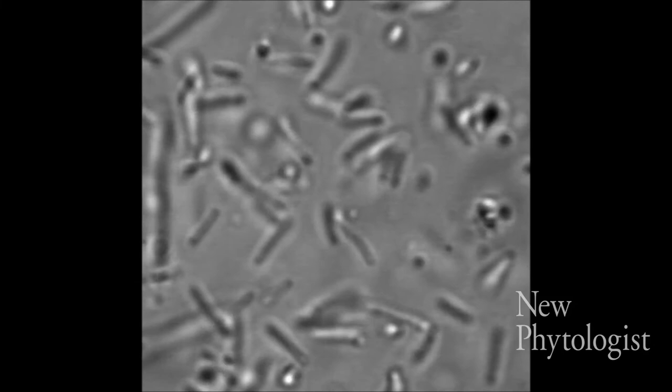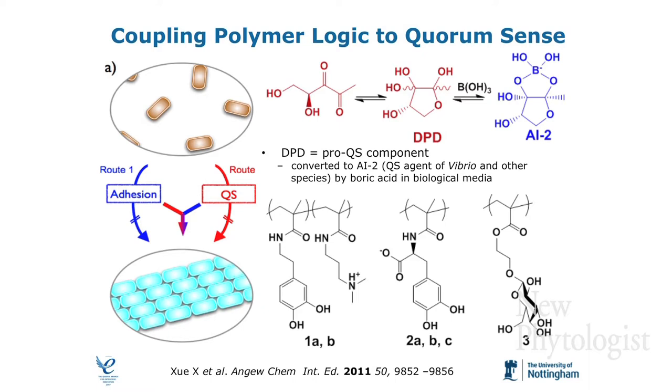So what we now wanted to do, and this has been published recently, was to say, now we know and understand that we can control certain levels of cell binding and association, can we then see whether the cell association leads to changes in signaling? All right. So the key thing here is that we have some cells, we have some polymers. Now we know that cells by themselves, the Vibrio, when they associate into certain clusters, will start signaling just through cell density. So they just start signaling to each other.